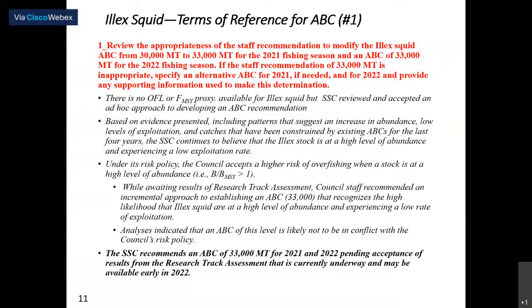But in order to prevent any kind of conflict of interest, and just so everyone knows, for this part of the assessment, in terms of the SSC deliberations, I recused myself from chairing the meeting and also asked Mike Wilberg, the co-chair, to serve as chair during this exercise. And as well, the species lead for Illex on the SSC, Dr. Tom Miller, led this discussion.